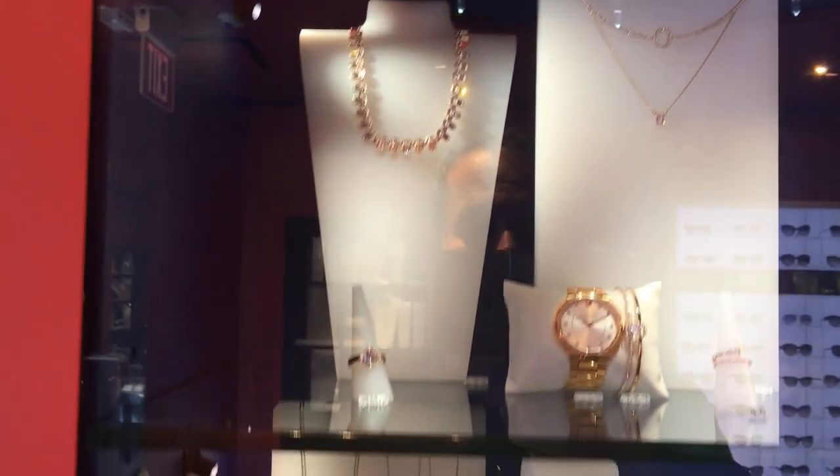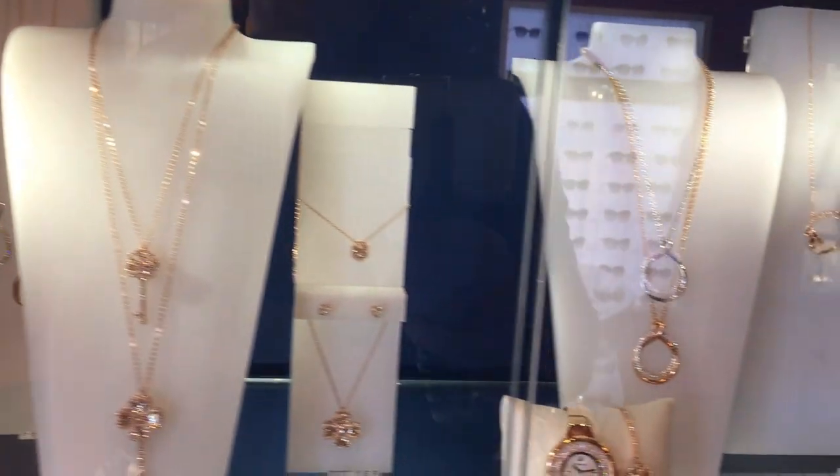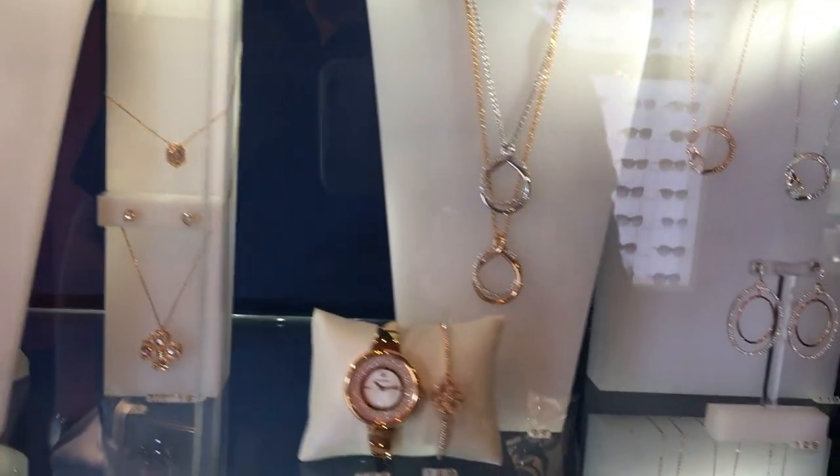Okay, you see the pink arrow? That was my third option. Gorgeous, a little geometric necklace going on. But of course, you know this girl has to change her mind three or four times. But I'll show you what I got in the end. Oh my God, I'm so excited. I can't wait till we get to the end of this video.